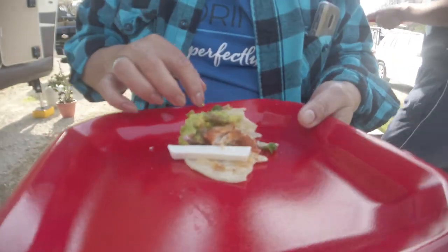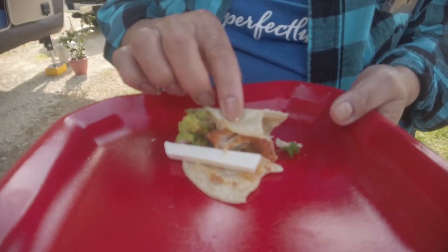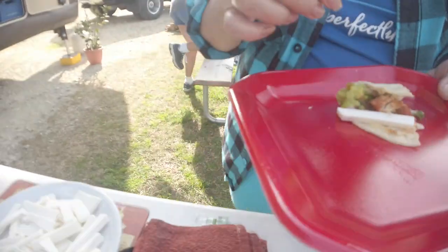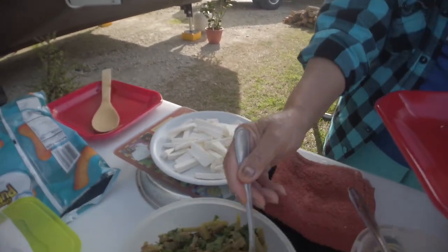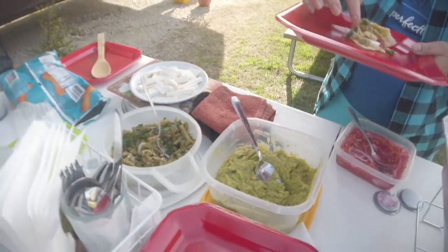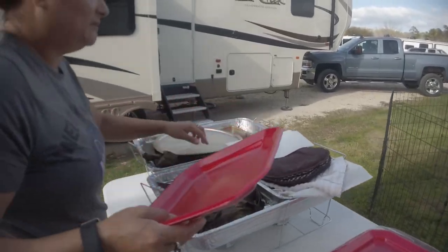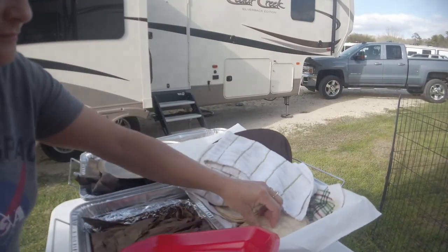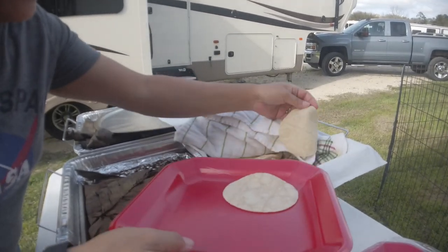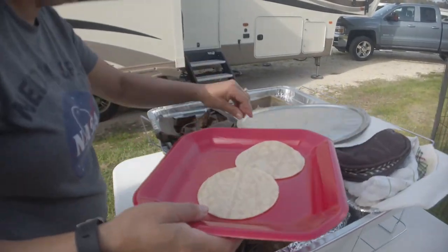Mama's got one here. Avocado. Look at that. She got avocado, meat, queso, onions with habanero, cheese. And I didn't put some of this, but those are some of that. Cactus. This is delicious. Come around. Got little taquitos. I'm going to make two at a time so the tortillas stay hot.